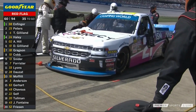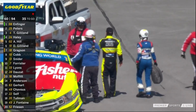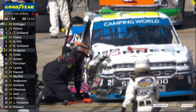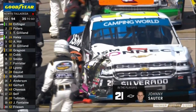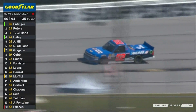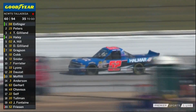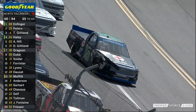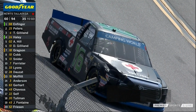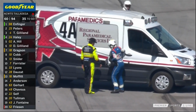There's the 21 of Sauter, who'd already clinched a playoff spot earlier today. We've now gone from yellow to red, so teams will not be able to work on their vehicles under the red flag. It's good to see Matt Crafton get out of his truck, but Stuart Friesen, who's had so many issues today, was able to avoid all the contact. I don't know, maybe they can get to pit road and work on that engine, see if they can pick up some speed. Brett Moffitt, another one of our championship hopefuls, who has had some issues today, as you can see with that damage, able to avoid that mess as well.